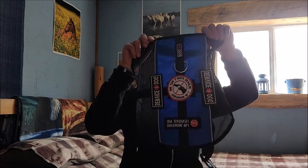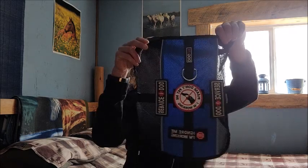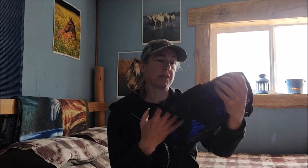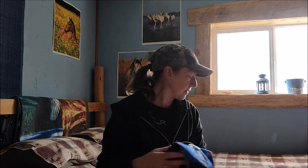I'm also bringing an extra vest just in case something happens to the other one, and it's just a cheap one off of Amazon. It's a Dog Line, it's called. And yeah, I bought some patches. This one actually is from Designer Doodle. The other ones are just off of Amazon. So it's just a lightweight mesh vest.